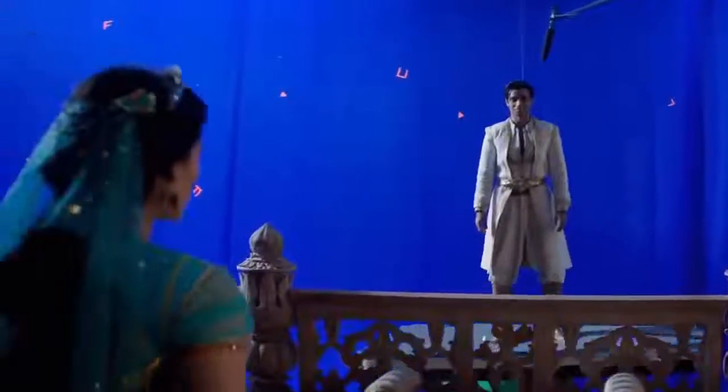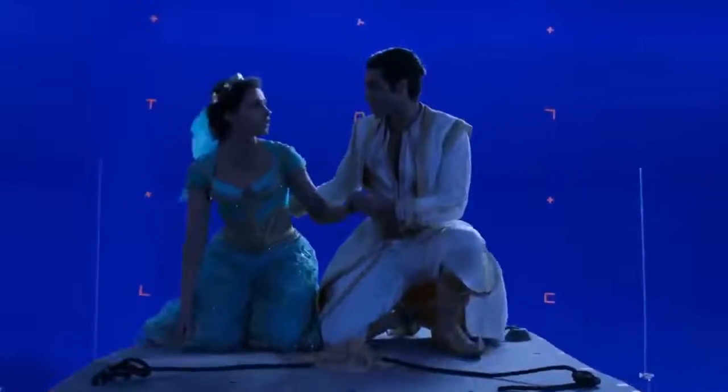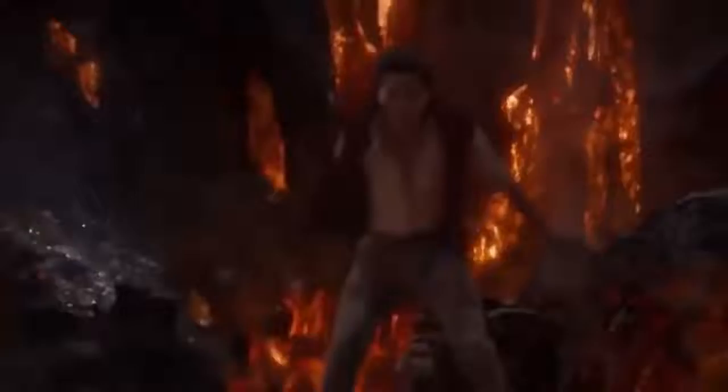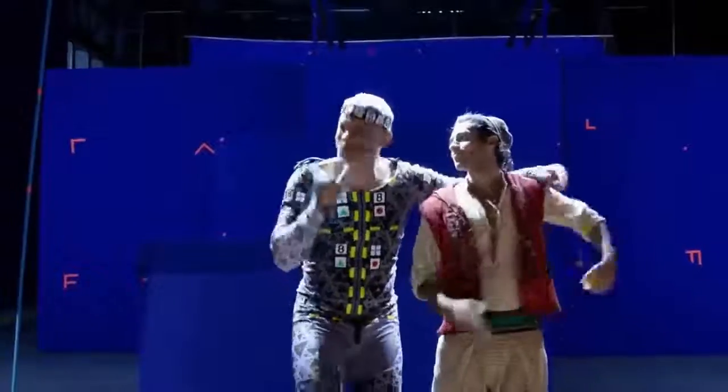In the live-action reboot of the Disney classic Aladdin, it was always going to be a challenge to bring all the magical elements to life. From flying the magic carpet to running through the Cave of Wonders, producers used blue screens, hidden supports, and specially designed motion capture suits for Will Smith's genie.